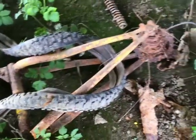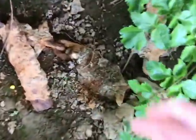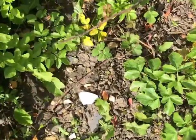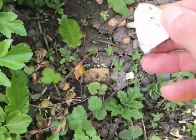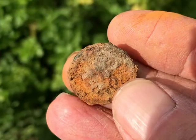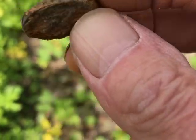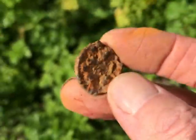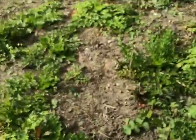Rusty old bike. Crazy bits of old chain. Wow. Come in. What have we got here? Ooh, Julie's just found a coin. Well, we don't know it is a coin, but we'll have a look at that.